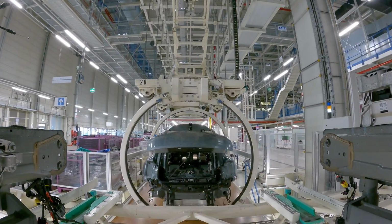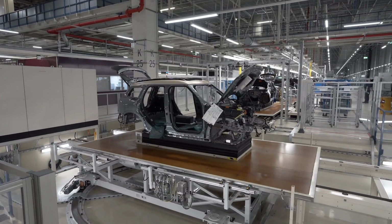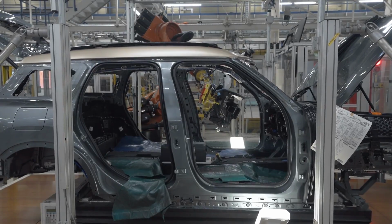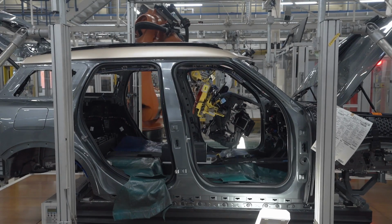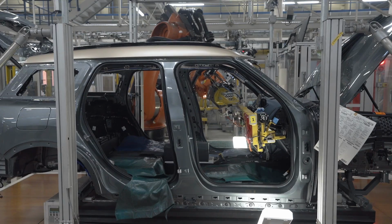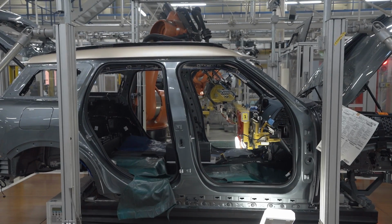Interior assembly is often highly customized, allowing for different upholstery options, color schemes, and trim packages. The BMW Group invested €500 million in Leipzig to increase production volume for new models. Extensive additions and upgrades were made to the body shop, paint shop, assembly, and logistics.